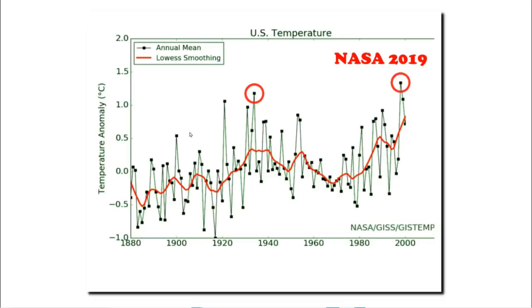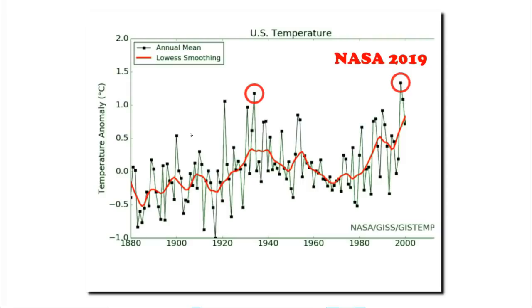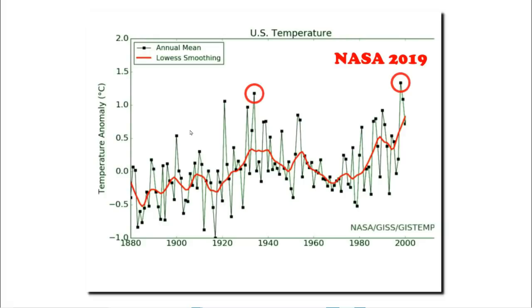Let's flash back and forth a few times between the two graphs so you can see how NASA has altered their own data. This is the current graph. This was from 20 years ago. Current, 20 years ago. Cooling trend. Now they have a warming trend.